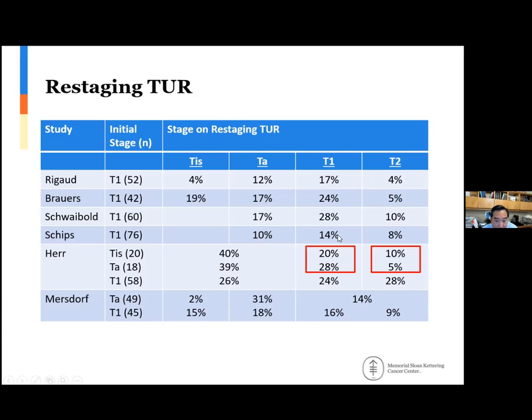So look at these rates of residual T1 disease in T1 patients, basically 20-25%. A smaller percentage, 5-10%, being upstaged to muscle-invasive disease. But if you're removing invasive disease, that's potentially changing the course of the outcome.